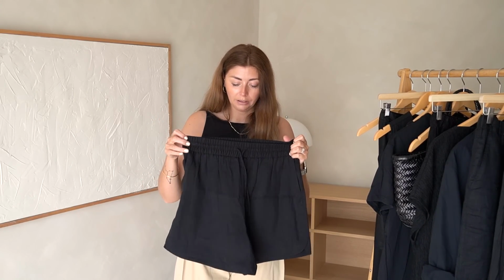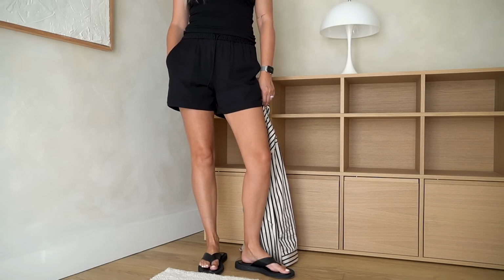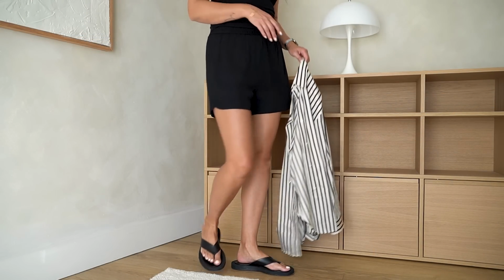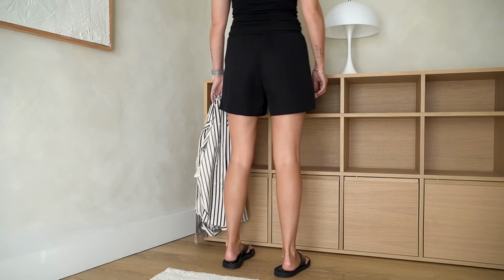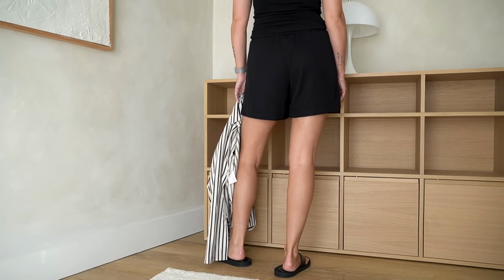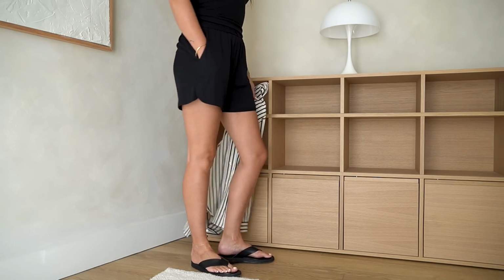I love wearing these with just a shirt, potentially a vest, and then a shirt over the top, and it gives that very loose, comfortable, easy summer outfit that you can just throw on. You can accessorise it with some jewellery, of course, but they're just really comfortable.